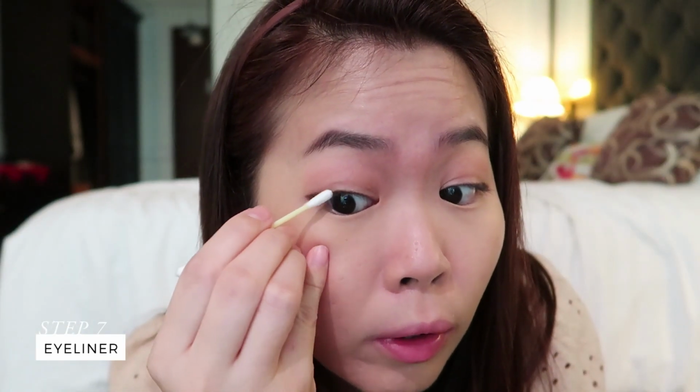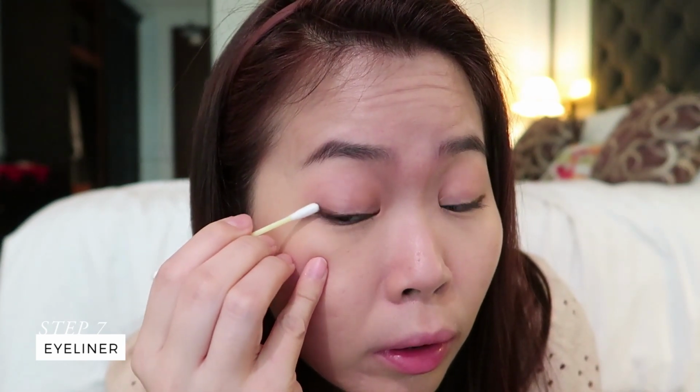So I usually like to use a dark eyeshadow to smoke out the eyeliner, just to give it a more natural smoked out look than a harsh eyeliner line. But since I didn't bring any of that, I'm just gonna attempt to blend it with the Q-tip. Although I think I will fail miserably, like not working.